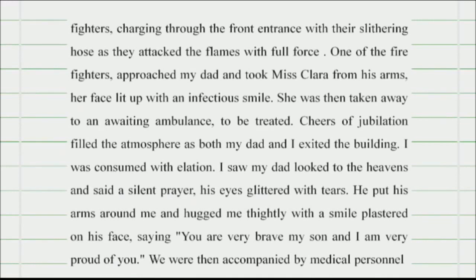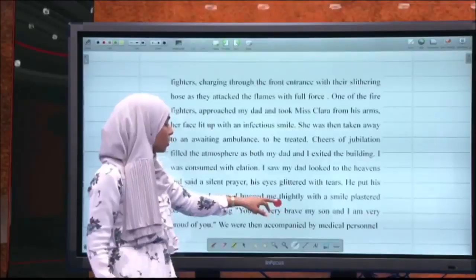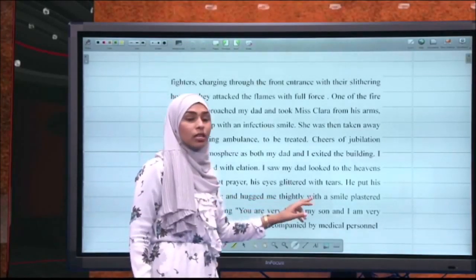And I just want to point out any other errors here. Right, cheers of jubilation filled the atmosphere as both my dad and I exited the building. Right, just skimming through really quickly because as we said, and we already read this piece, right? So, okay, great. Right, so that's about it. Okay, great. This one error here, tightly, right? And somebody did draw our attention to this. So it's not TH, but TIGHTLY, right?